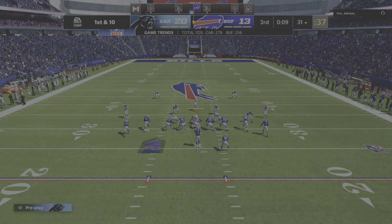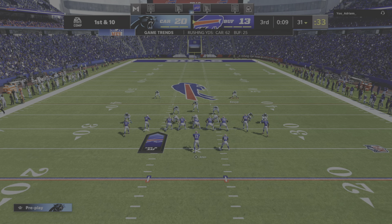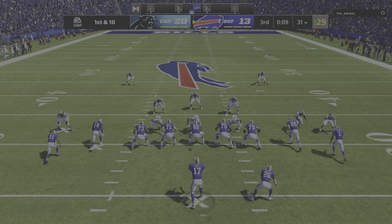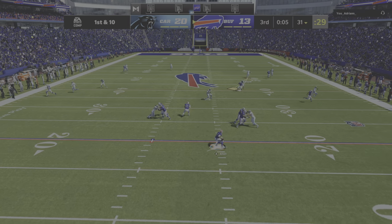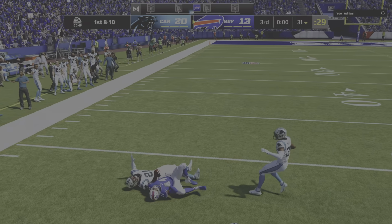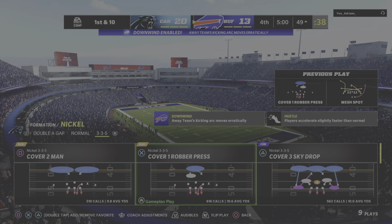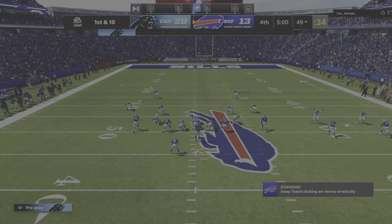Buffalo offense ready to go for their next drive. They trail 20-13 our score as they have it, 1st and 10. Allen going to throw. And Diggs has it. And he will be taken down, but a big pickup there on what's going to be the final play of the 3rd quarter.